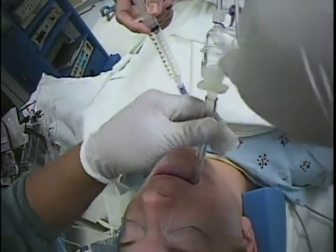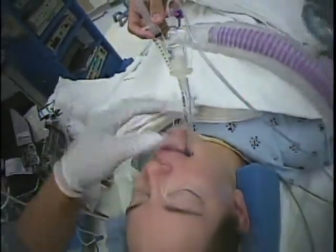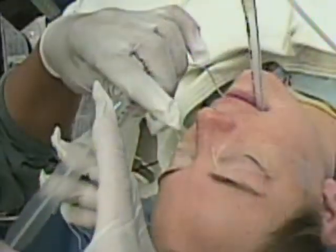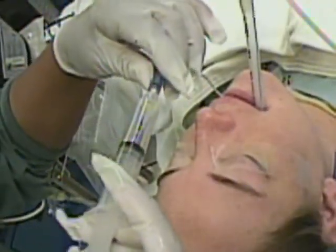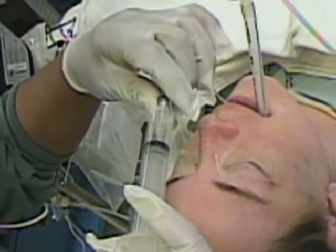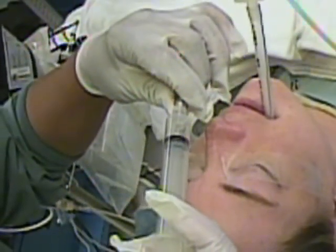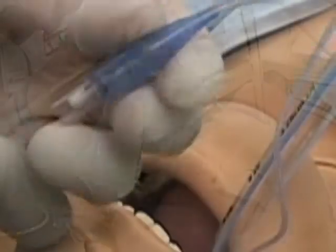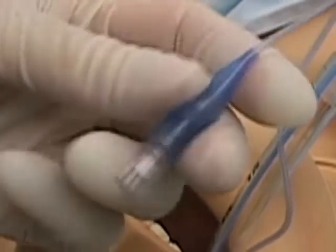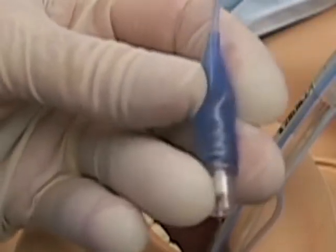Fill the cuff with air slowly until you feel a small amount of back pressure and any leak of air around the cuff stops. A properly inflated cuff seals the trachea at an inflation pressure of about 20 centimeters of water pressure in order to ventilate effectively and seal against aspiration. Usually 6 to 7 milliliters of air is enough. Don't overfill. The pilot balloon should not be tense.